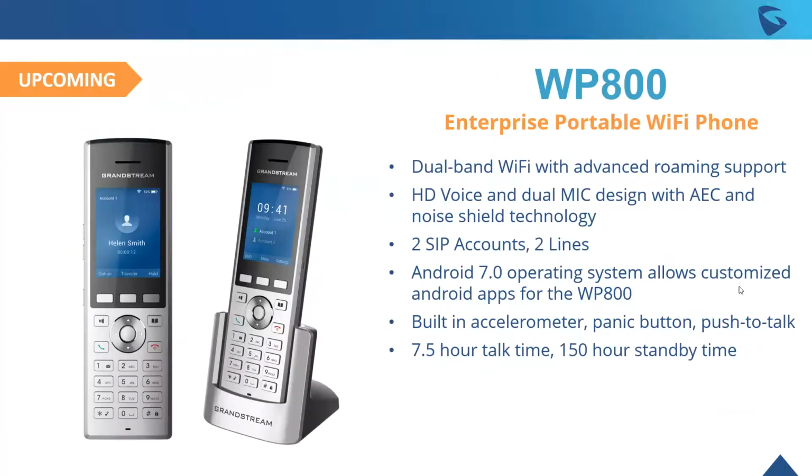All right, so next is our upcoming WP800. It's our enterprise portable Wi-Fi phone. So this device has been getting a lot of hype over our beta testers and everything. It has dual band Wi-Fi with advanced roaming support, HD voice and dual mic design with AEC and noise shield technology to make sure there's always the finest quality of voice coming through this device, even when you are in loud and busy environments. 2 SIP lines and 2 lines in general.